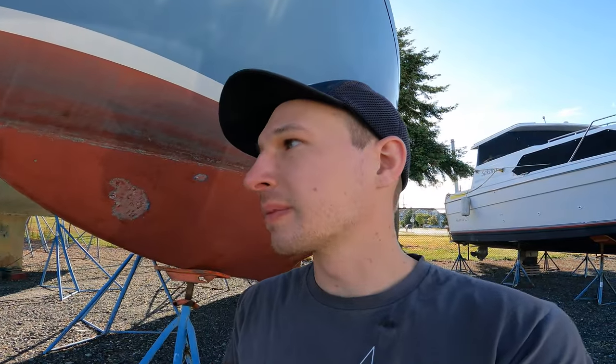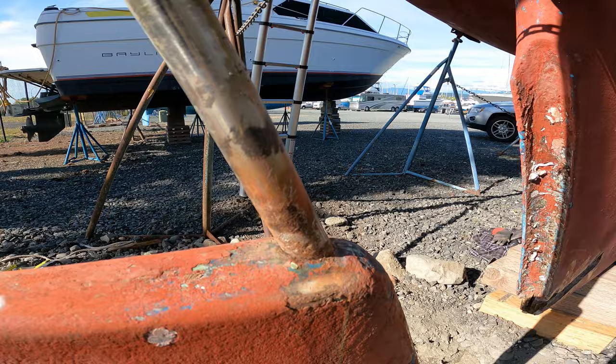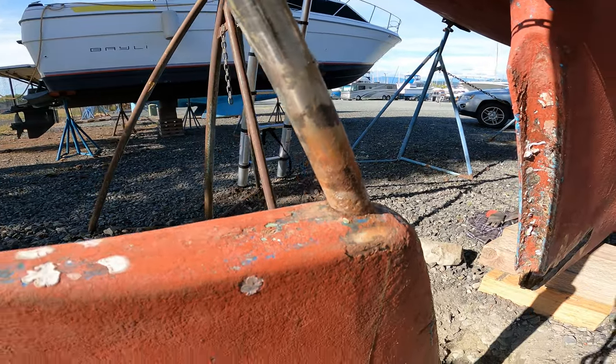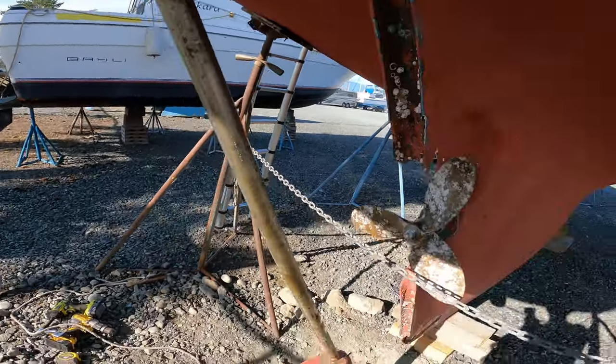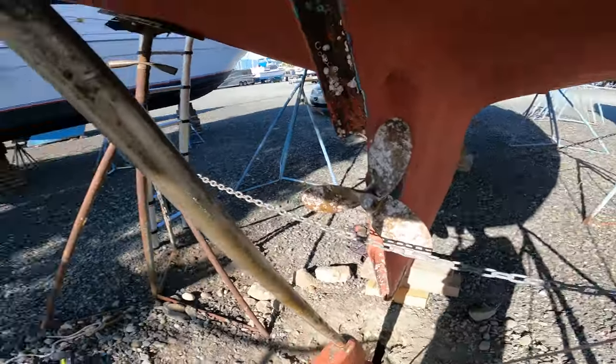Getting the rudder out has been something that I've wanted to do for a long time, and now it's out, and honestly, I probably should have just cut it at the shaft, because the shaft looks pretty messed up where it was exposed to the water, a lot of corrosion. The rest of it looks pretty good. But wow, I didn't know if I was gonna be able to do that today.